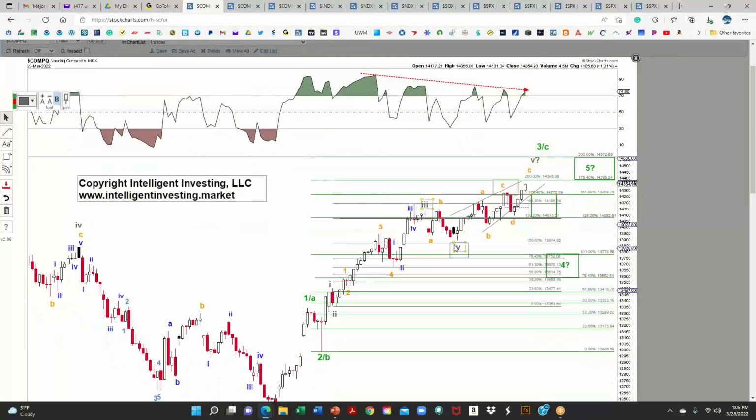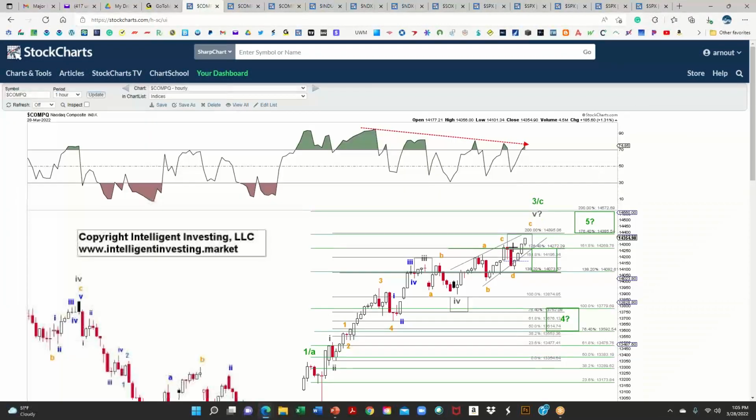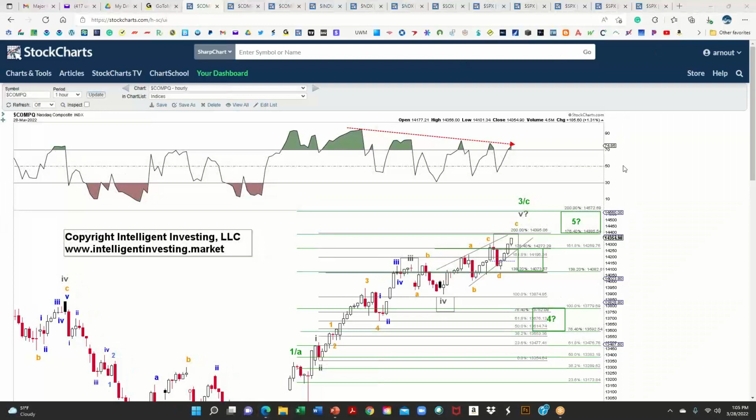It did it so far, 3, 4, and now we're right here in this target zone. So we could move a little bit higher still, then drop, but we still only have 3 waves up. 1, 2, 3. I cannot make it 5. I'll show you this in a minute when we zoom out to the daily chart, because of course the hourly chart is always a little bit more fraught on an interpretation because there are more scribbles.